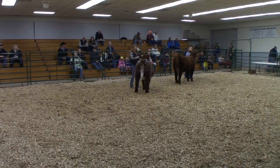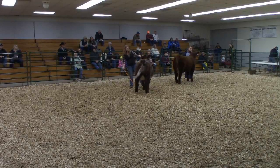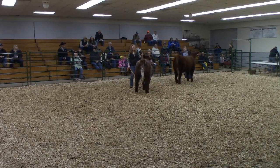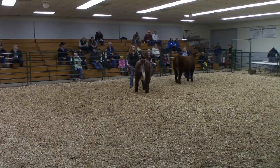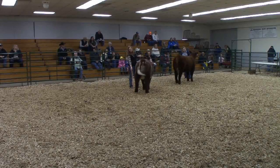Good pair of calves to end up the show. I think depending on where your end point is, either one of these steers could be real useful to a young person. They're broke. The homework's done. All you got to do is grab a halter. So I think this is a pretty nice deal for you young people that are looking for a steer.